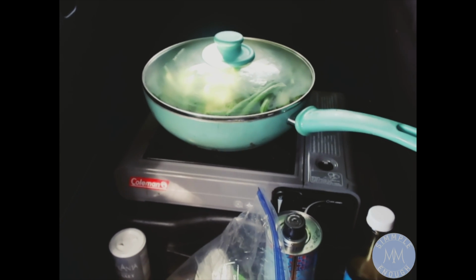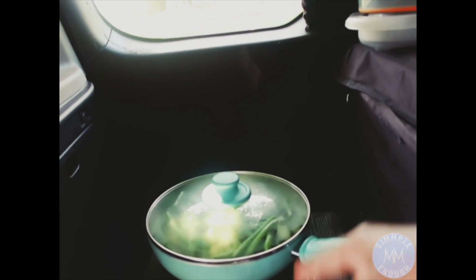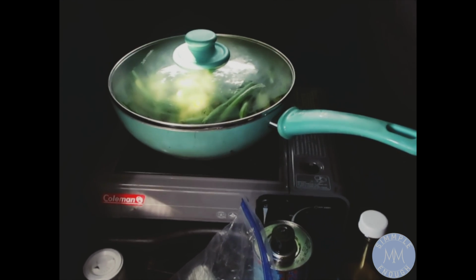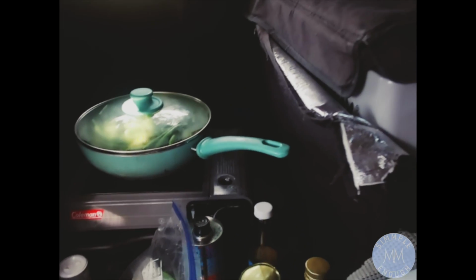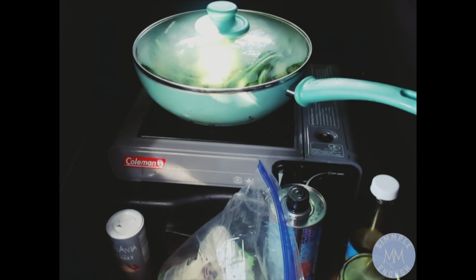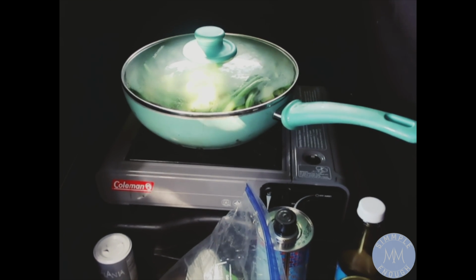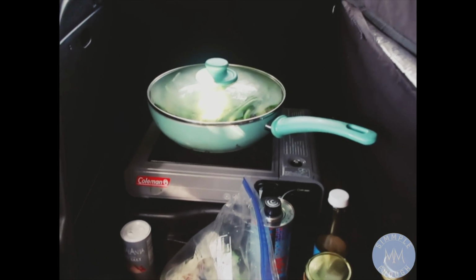Several people have asked why I don't build an outdoor kitchen that pulls out in the back like most people do. And one of the main reasons is because I like privacy when I cook. I love that I'm able to cook a complete meal inside of my car. This was a requirement when I decided to live in my car. I had to have the ability to cook completely inside of my car without having to do anything outside. Because that's just my preference.